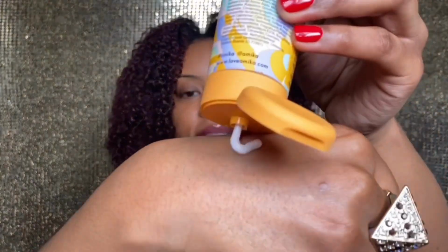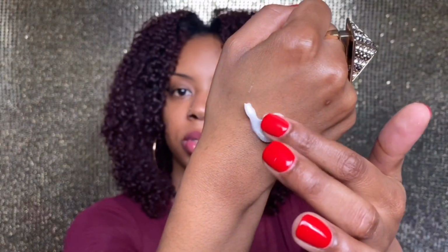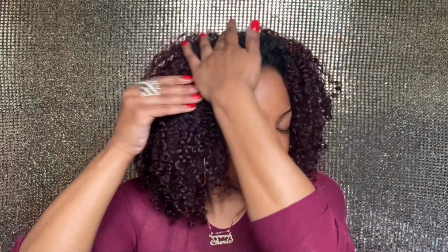Let's see. So this is what that consistency looks like. And I'm going to smear it in. It feels really creamy. That's pretty interesting. It smells really good. Ooh, it smells really good. Oh my gosh, it smells really good. So I'm going to put this in my hair because, you know, we're not going to waste any product.